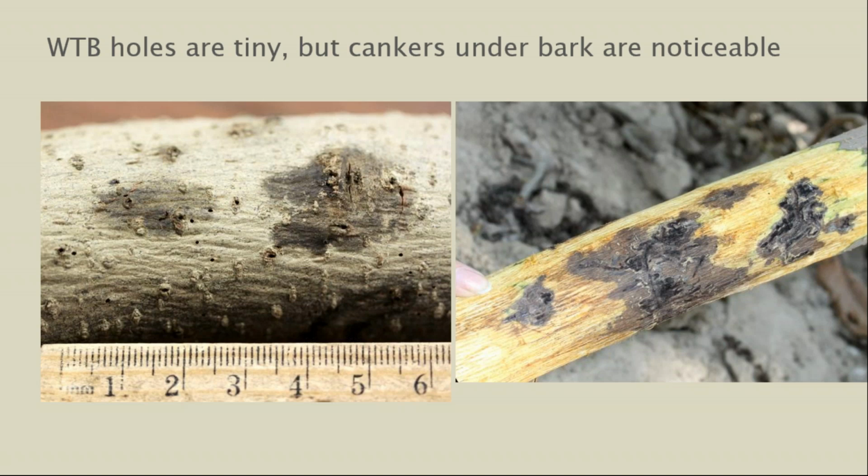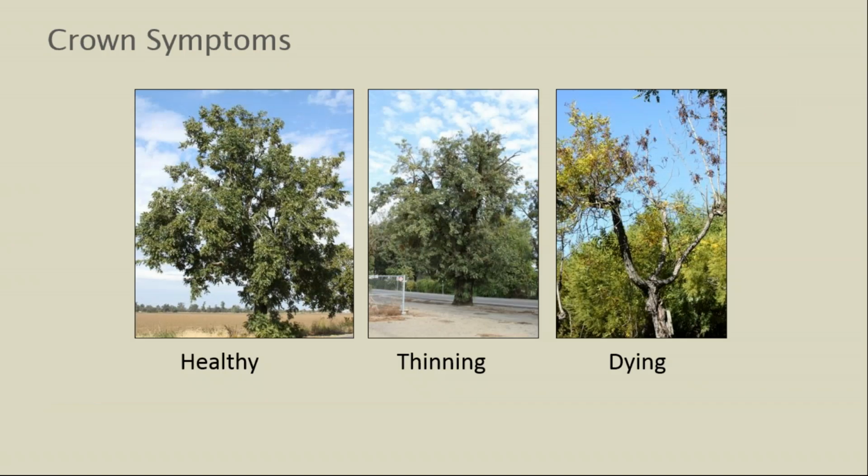Geosmithia, it's a fungus, and those are really easy to see. And what's going to happen over time, if it's a susceptible tree, and again, both of our native species are really susceptible, these cankers will girdle the twigs and eventually cause a dieback and death of the tree. Not all trees die, but a lot of trees get hit quite badly, and here's what that looks like.